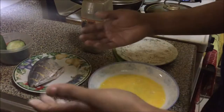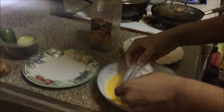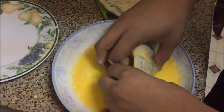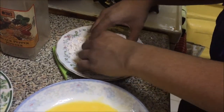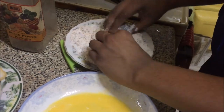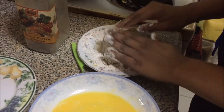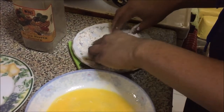Okay. All right, guys, oil's getting hot. So first thing we're gonna do is take our fish and dip it in the egg wash. Get as much egg as possible, because that's gonna help it bind to the flour. Afterwards, we're gonna dip it into the flour mixture. Make sure you coat it on both sides as evenly as possible. You want to get as much flour on there as possible, because that is our seasoning for the fish. You want to make sure you get all parts of it covered.